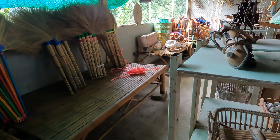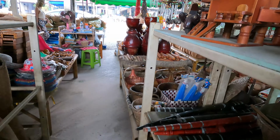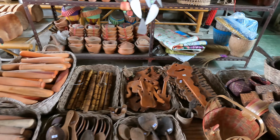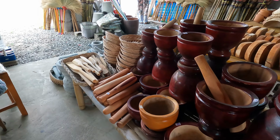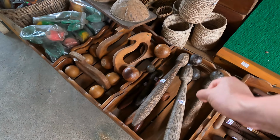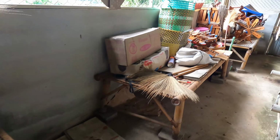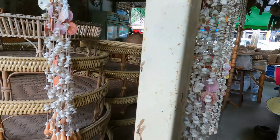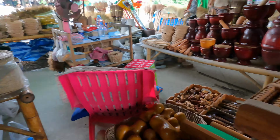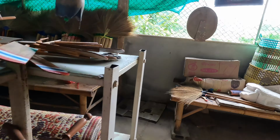Wooden motorcycles here. Wow. Wooden forks. So a lot of these things are eco-friendly here. Wow, look at this. I don't know what this is, but it's shaped like a stick. Some decor. This is for your foot to massage your feet. Wow. Got all sorts of stuff here.